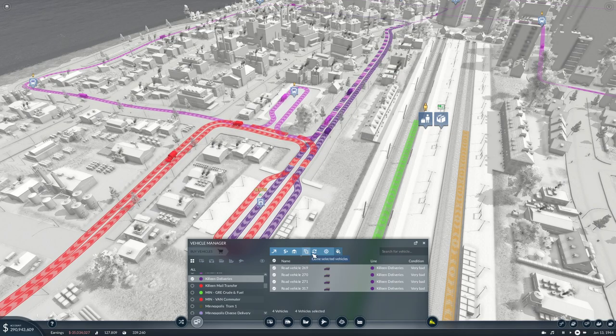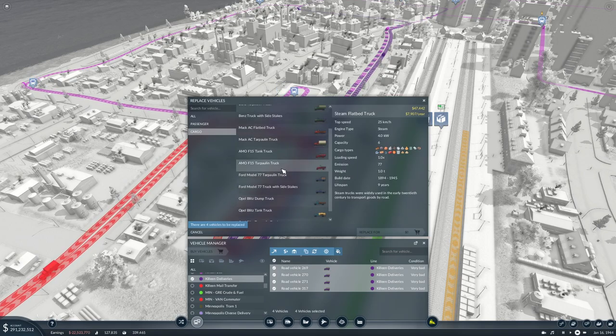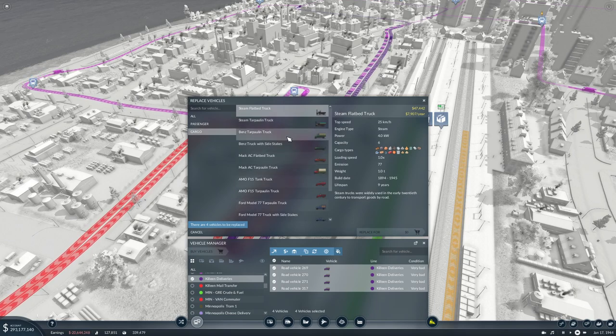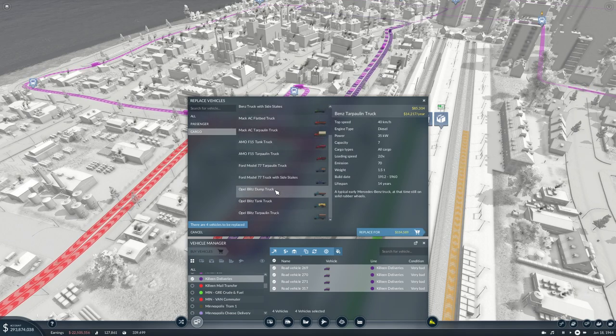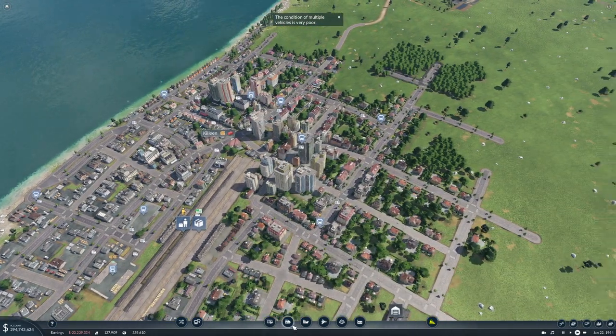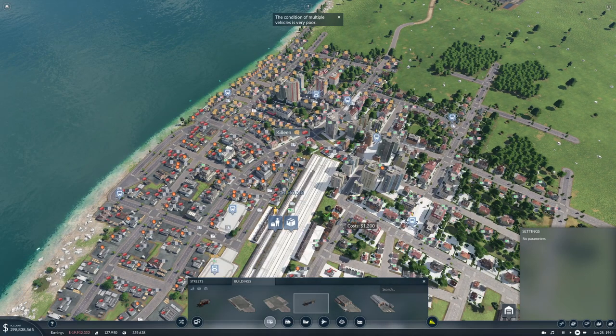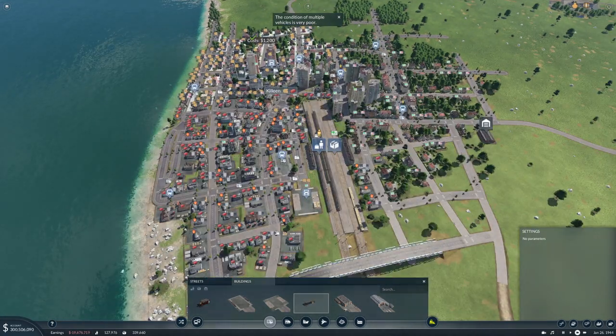Let's... What are these? Bins to Poland trucks. They're pretty old. 40 and 7 capacity. We'll do the Opel Blitz to Poland trucks. Replace you. And then I think I will add a cargo stop. Wow, look at all that cheese, man.